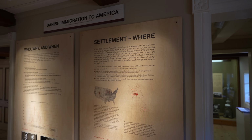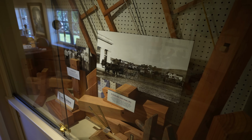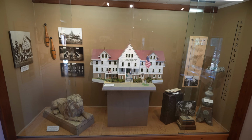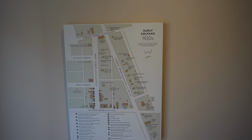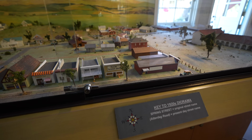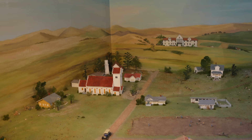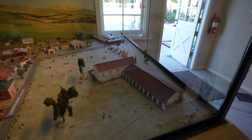It's one of the only museums outside of Denmark that focuses on Danish culture, and even though it's small, it's well done and very worth the visit. Don't leave without going outside to see the historic diorama of the city. I think this is the coolest part of the museum. It's what Solvang looked like in the 1920s. There's the historic mission, so the tree burning will be right here tonight.